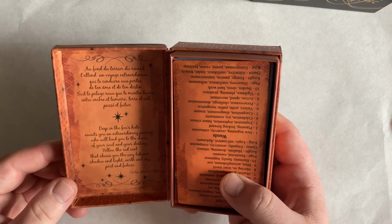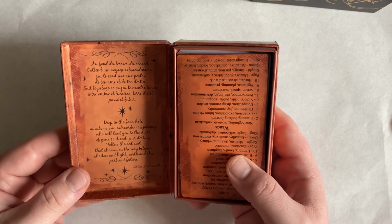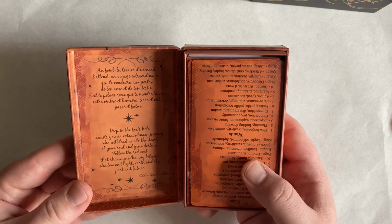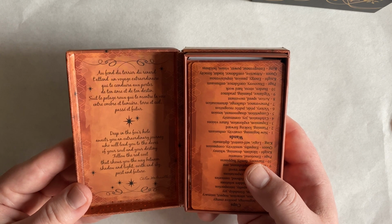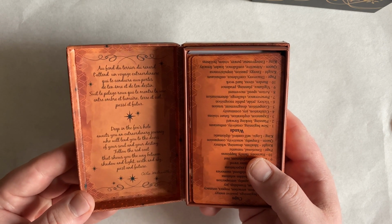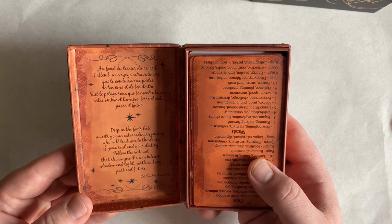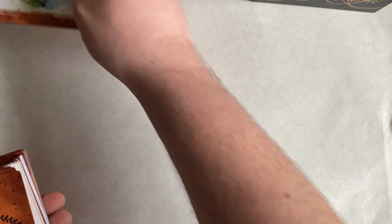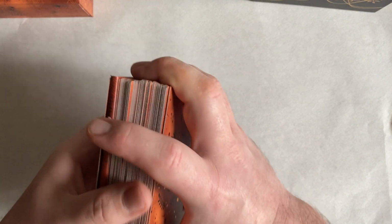Because let me show you, the box is gorgeous, and it has gold foil stamping, and then you have this: deep in the fox's hole awaits you an extraordinary journey, who will lead you to the doors of your soul and your destiny. Follow the red coat that shows the way between shadow and light, earth and sky, past and future. And that's really cool. And I really love foxes, and I see them all the time. They're all around my house.